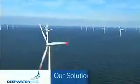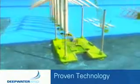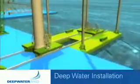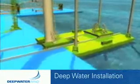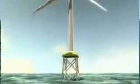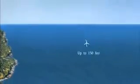Deepwater Wind has the solution, a wind turbine foundation based on proven technology used in the offshore oil and gas industries, allowing for installation in deeper waters where they are virtually invisible from the shore. Monopile foundations are limited to shallow 70-foot waters near the shore. However, Deepwater Wind's proprietary jacket foundation technology allows wind turbines to be placed in waters up to 150 feet deep.